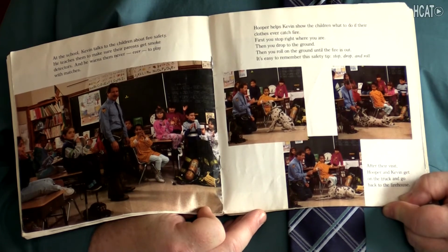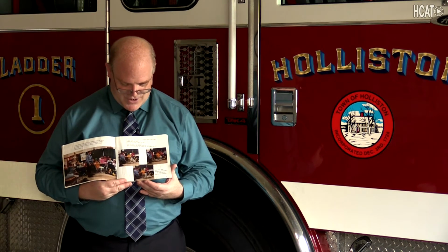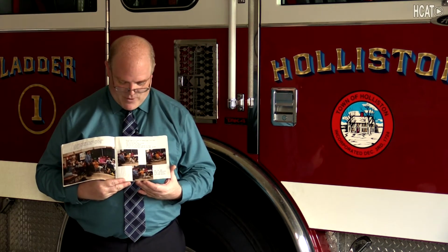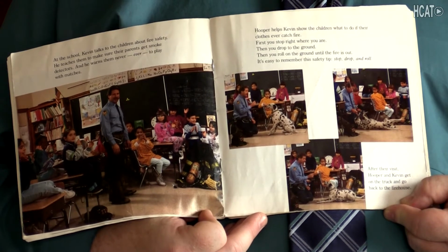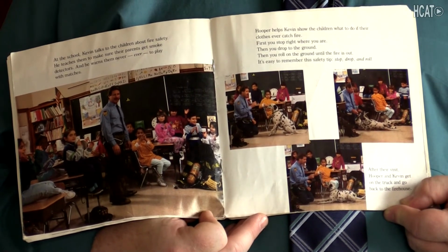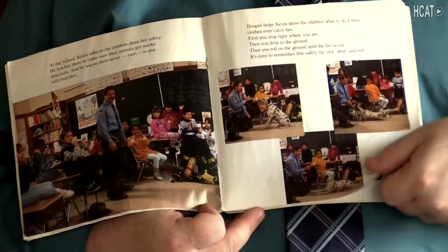First, you stop right where you are. Then, you drop to the ground. Then, you roll on the ground until the fire is out. It's easy to remember this safety tip. Stop, drop, and roll. After their visit, Hooper and Kevin get on the truck and go back to the firehouse.